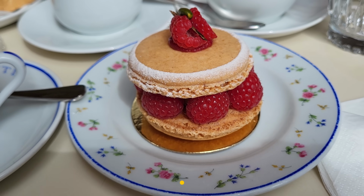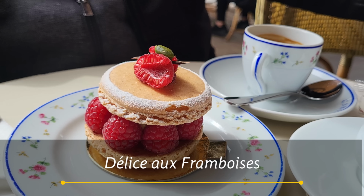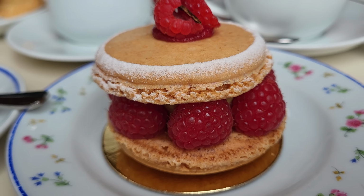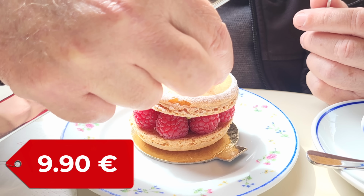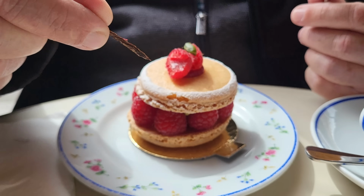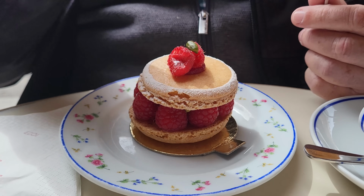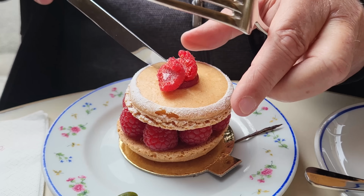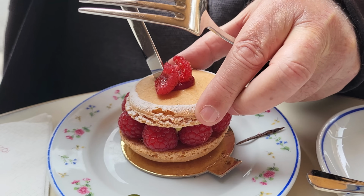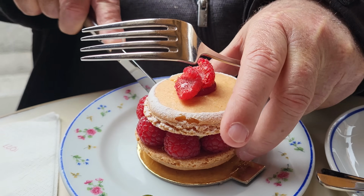So I got the Délice Framboises, which looks like a macaron with some raspberries, and it looks absolutely delightful. I like these kinds of desserts because they're light. There's a little something here. I don't know what this twig is. Oh, it's vanilla. So I'm gonna go and cut this bad boy. All right, so I'm just gonna, oh Lord, I think I'm gonna make a mess of this thing, but.